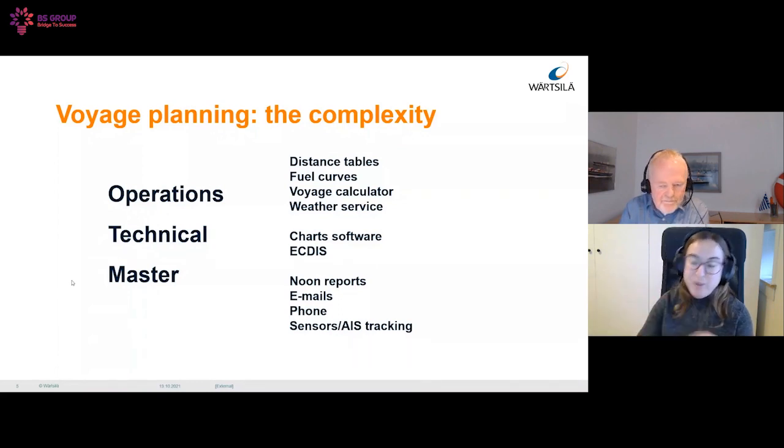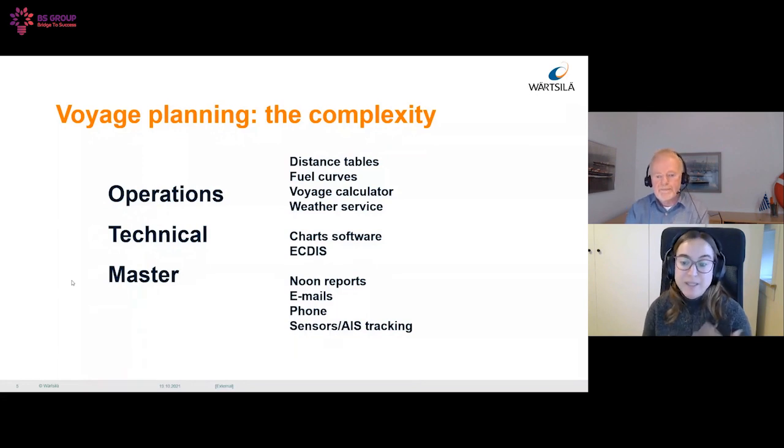This is one goal. Then we have the technical team, which needs to be aware of the voyage execution, but from a safety and compliance with regulation perspective. And at the end, in this example, we have the master and the crew, who, as has also been mentioned before, have the final responsibility for the safe passage execution, but at the same time, considering the commercial instructions that they have received from the other side.